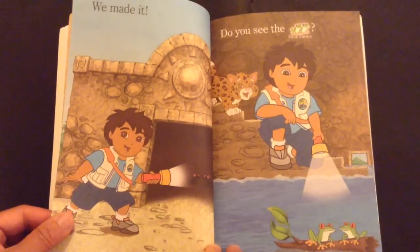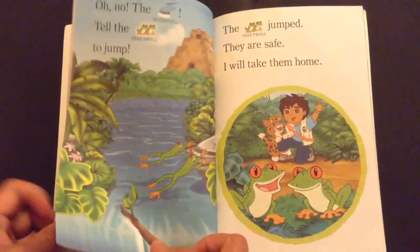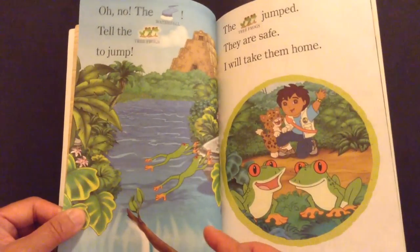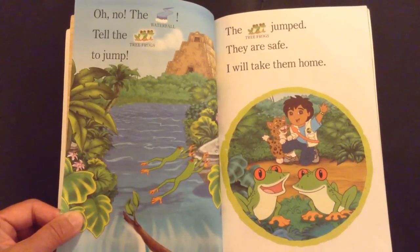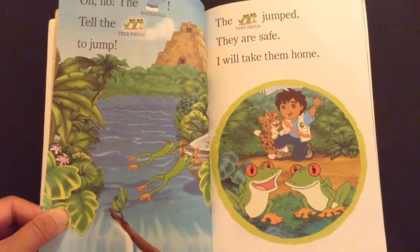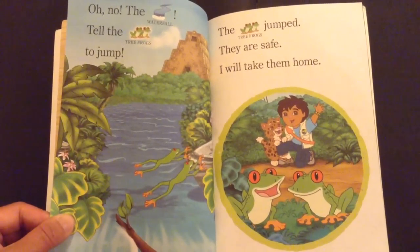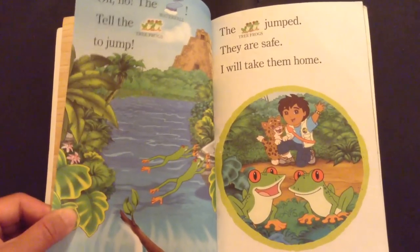Do you see the tree frogs? Oh no, the waterfall. Tell the tree frogs to jump. The tree frogs jumped. They are safe. I will take them home.